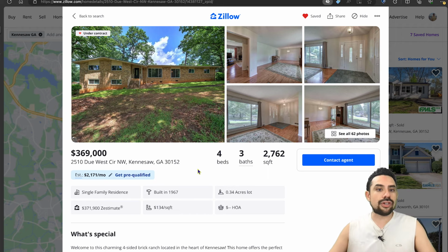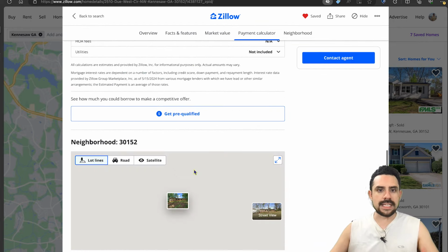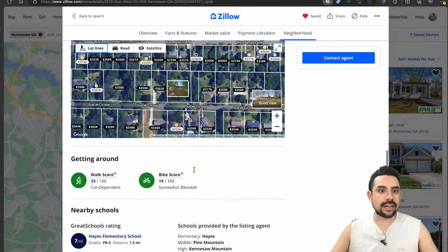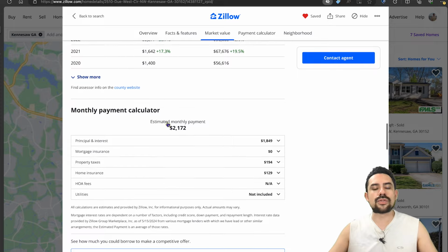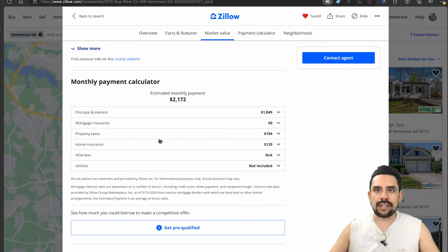But if you're unsure, even before you look at the details on Zillow, you can scroll all the way down until you get to a section here, if I find it. Here it is. You scroll all the way down until you see the monthly payment calculator here.